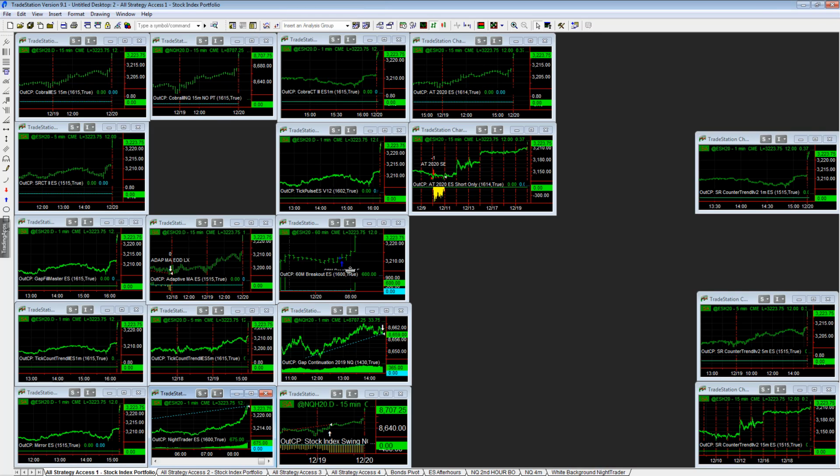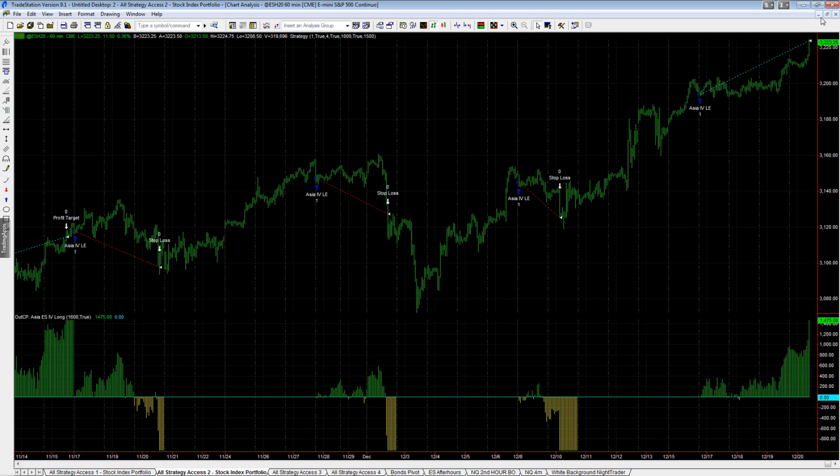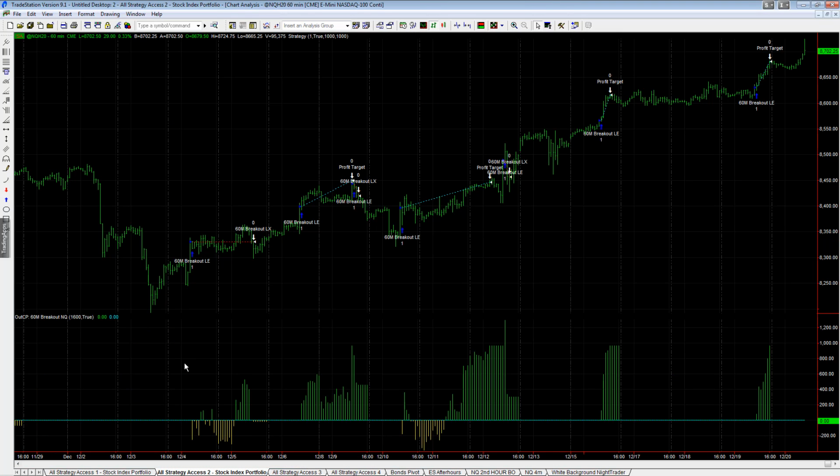If you're having a difficult time wondering how to catch these moves, this is the stock index portfolio. I've divided it into two workspaces now for 2020. I'll probably space these out a little bit better, but I've removed some and then put them in the other workspace and added some more strategies. So the Asia 4 strategy hit its profit target. It has a $1,500 profit target, hit that last night on a multi-day trade. 60-minute breakout hit its profit target in the NQ.